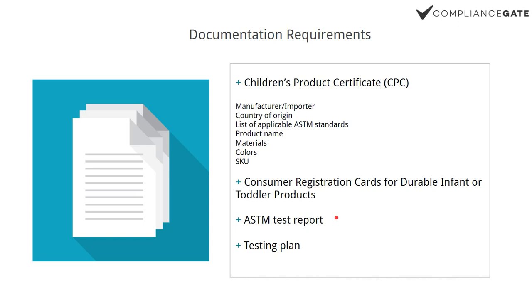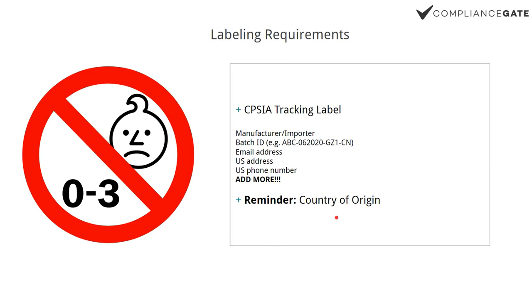Whenever you make a change, whenever you place a product on the market for the first time, lab testing is mandatory. Okay, so that's documentation. And then we have the labeling requirements.